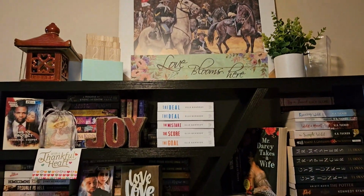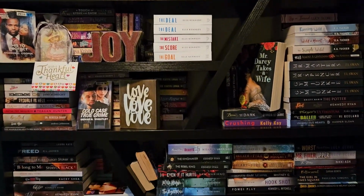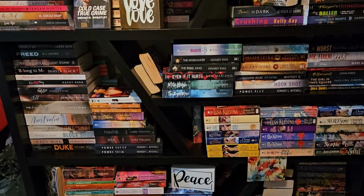All right, guys. That's it. My little bookshelf. Books thrown up there some kind of way.